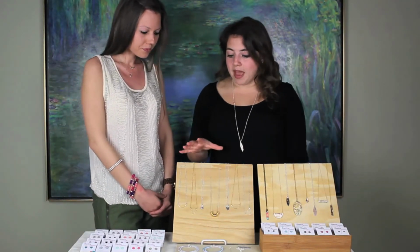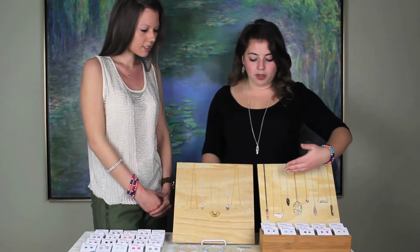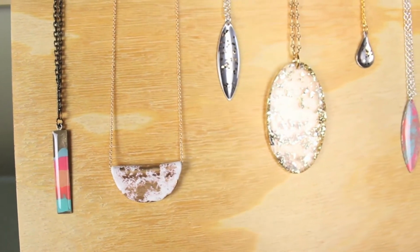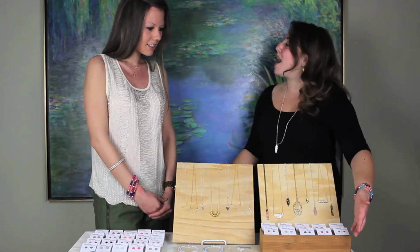So there are the metal pieces, and then there are also the bright and colorful pieces. Some of them, like these necklaces here, I've actually hand painted and then put resin on top, or there are pieces where I've done some hand wrapping with the beading.